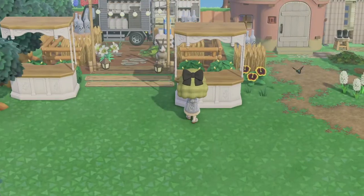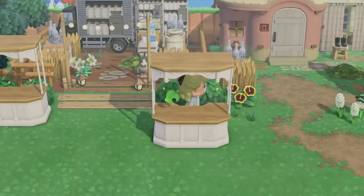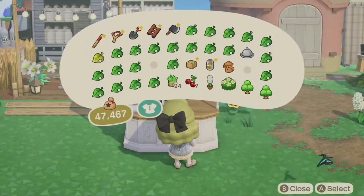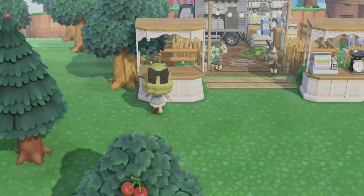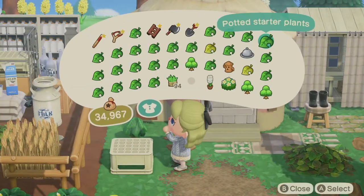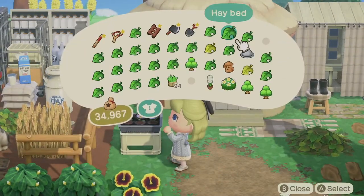As I neared the end of this build, I added two covered counters on both sides of Norma's dairy truck to frame it in. After that, I added my final touches, a few small plants and trees, and then I was complete.